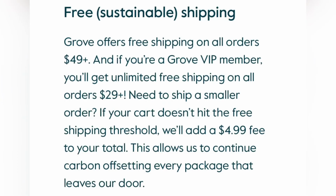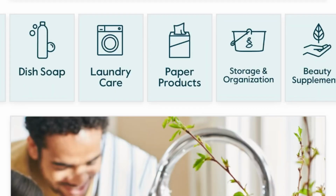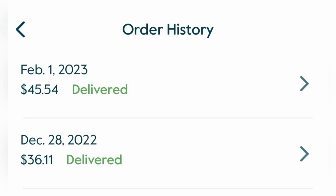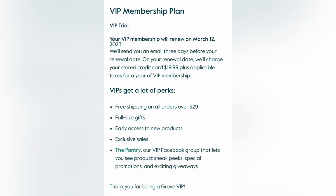Such a selection. They have cleaning supplies, home and pantry, personal care, wellness, pet supplies, laundry, storage, beauty, first aid, and so much more. Now this time I did pay $45.54, which was a little bit more than I did last time with a lot less product, but that was because I'm trying 2 products that do cost a little bit more. And the annual charge is right after you receive your 3rd box.